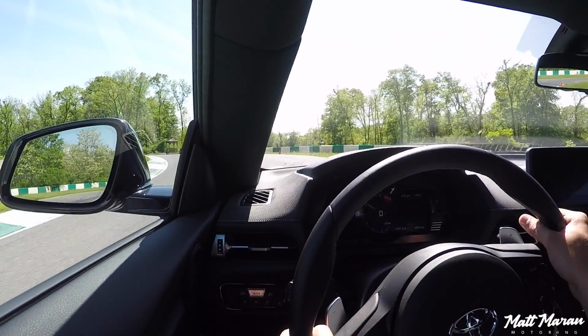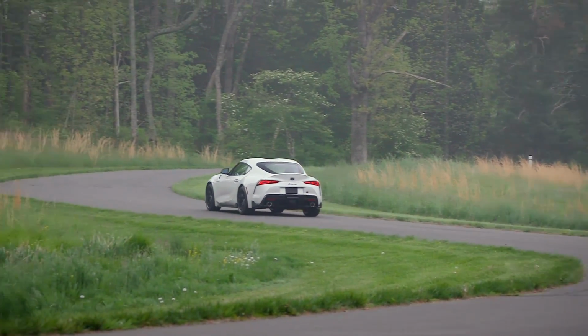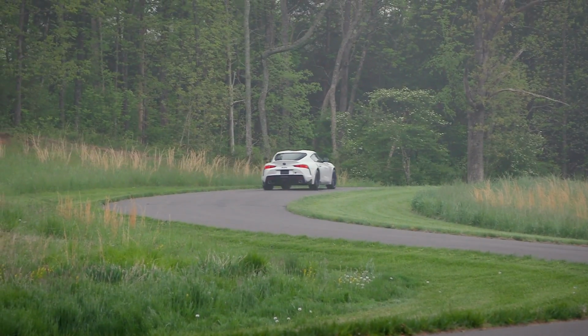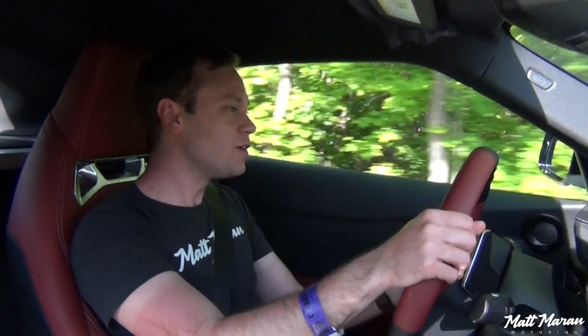So that's the only thing, but out on the road here, it doesn't feel like it really holds it back. It's just that your inputs have to be a little more exaggerated than in something like a Giulia or one of those other really sharp sports cars. But this still feels really good too.